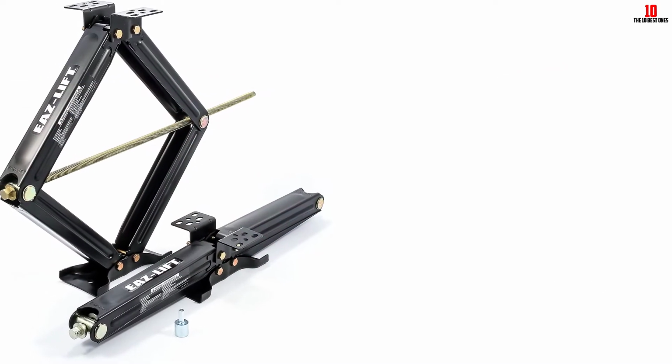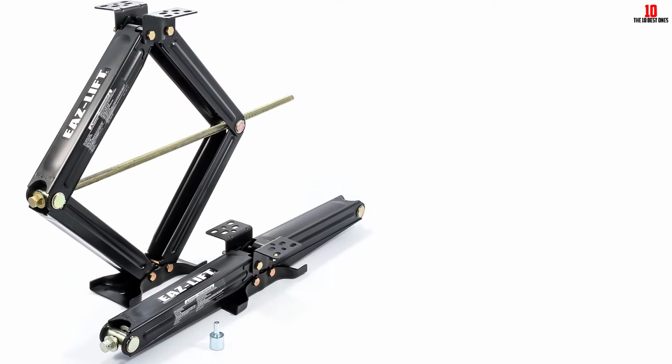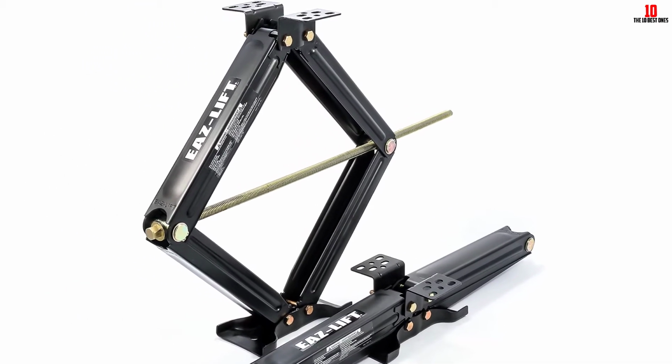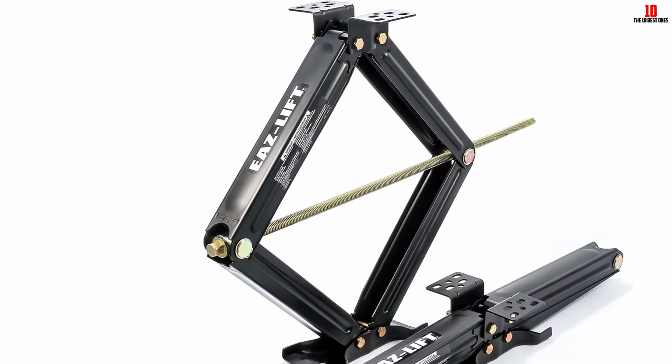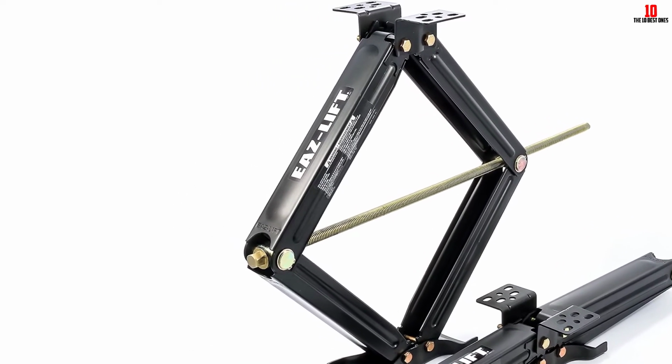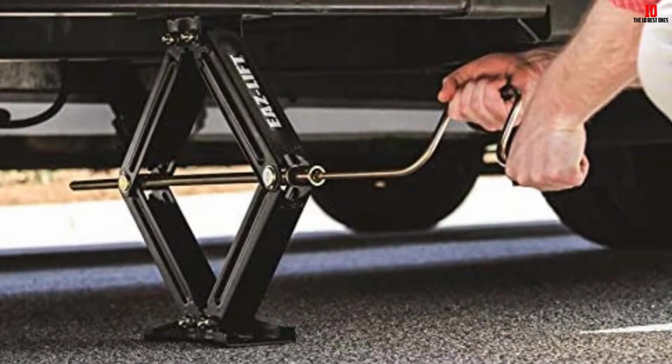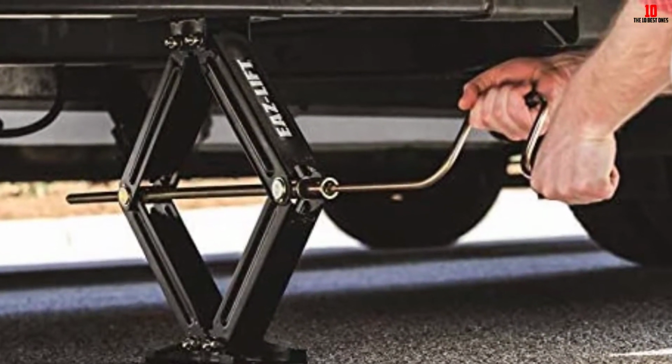The pack that I got features 2 scissor jacks and 1 jack socket for a power drill. That socket is very convenient because it allows for a lift using a power drill instead of your manual force. Therefore, when you feel tired and want your drill to do the job instead of you, just use this adapter, and you're good to go.